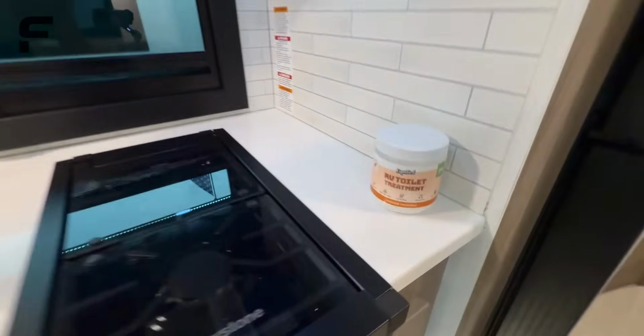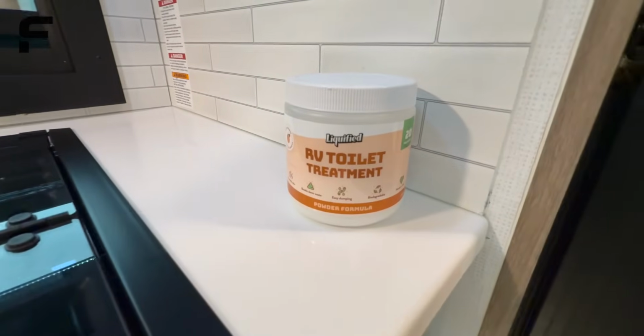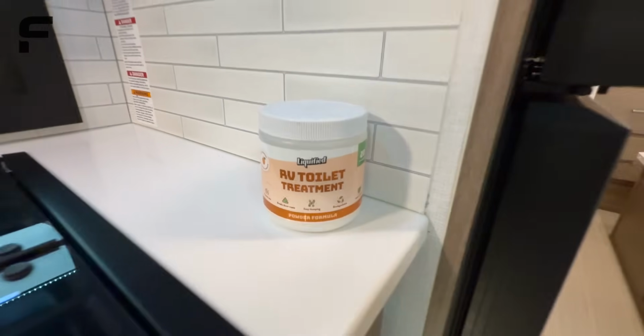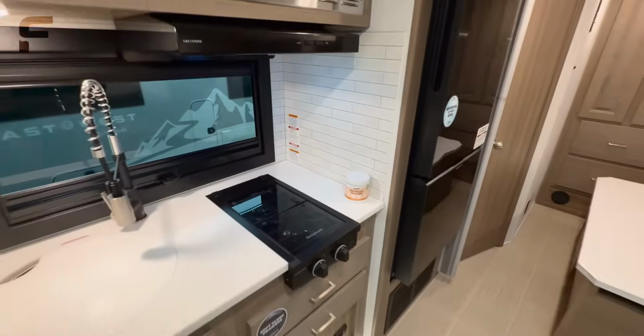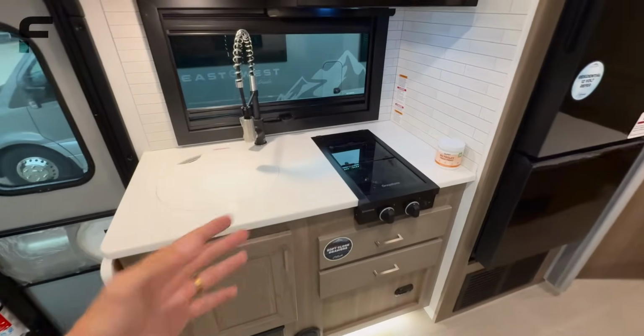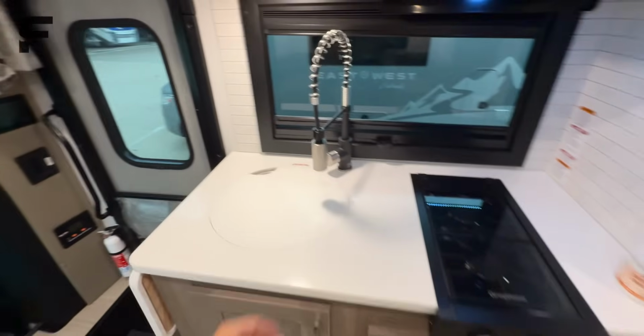And while we're here, this is a liquefied black tank treatment that you can find for your RV on Amazon. They have it in powder form, liquid form, and tablet form. That will basically make sure that your black tank stays healthy, stays smelling fresh, and making sure everything breaks down and drains out properly. So you can find that on Amazon for your RV.